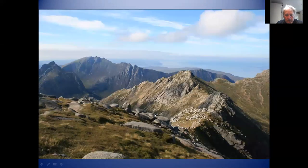And this is looking north from Goat Fell to Cir Mhor, I think it is, and then this is the Witch's Step and Little Goat Fell, and all of these are granites. All of this is granite. It's hard-wearing central core of granite. All these valleys and things have been cut out by glaciers. But this highest ground on Arran is granite.